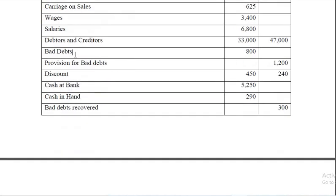Bad debts will appear in the trading account. Provision for bad debts. So it is like this: bad debts given in the trial balance, add new bad debts given in the adjustment, add new provision for doubtful debts given in the adjustment. From the total, you have to deduct old provision for bad debts in the profit and loss account. Remaining amount should be debited to profit and loss.